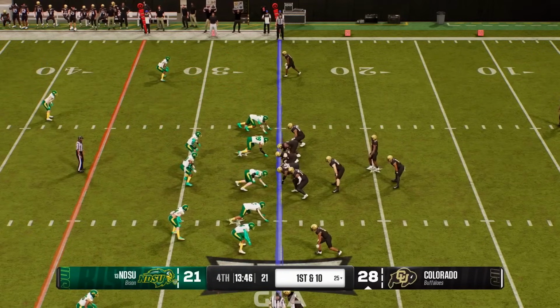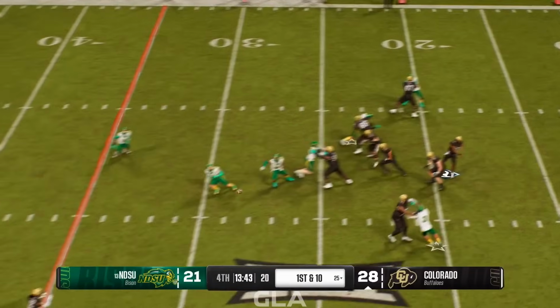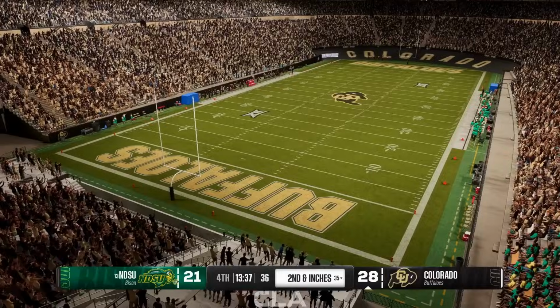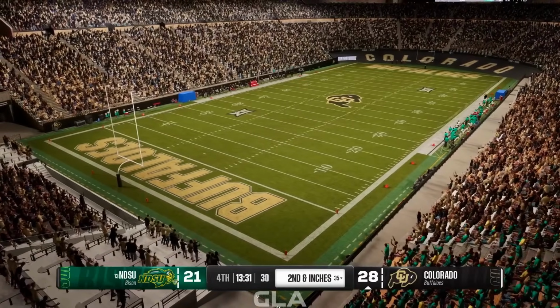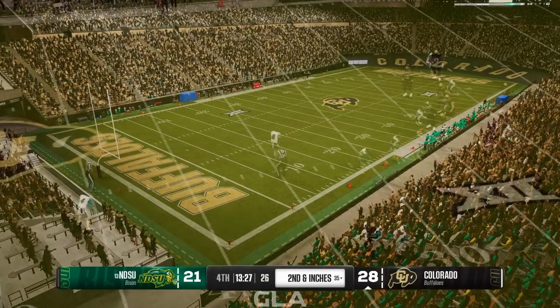Looking for a productive play on 1st down. Use the play fake, now to throw. That's caught, it's Hunter. That's about as close as you can get to that marker, and it will be 2nd and just a few breaths away from the 1st down. This receiver is so dangerous out in space, and it's a nice job by the QB getting him the ball early on the curl route.